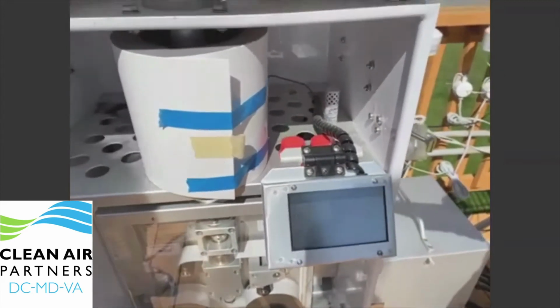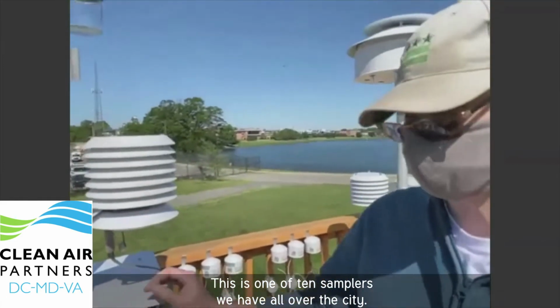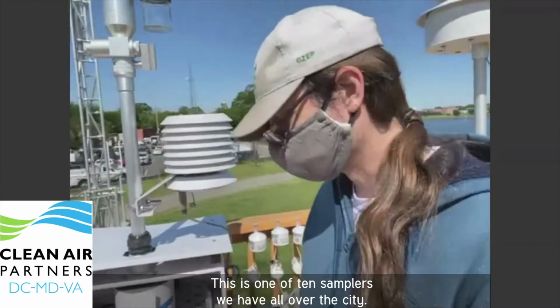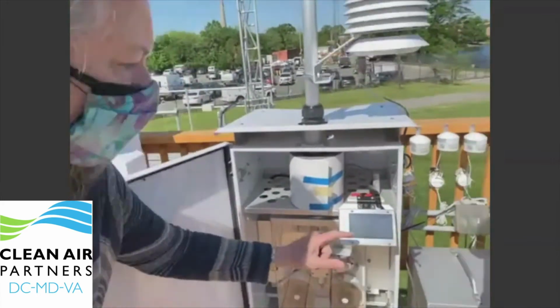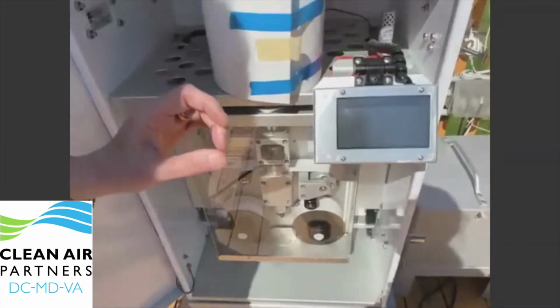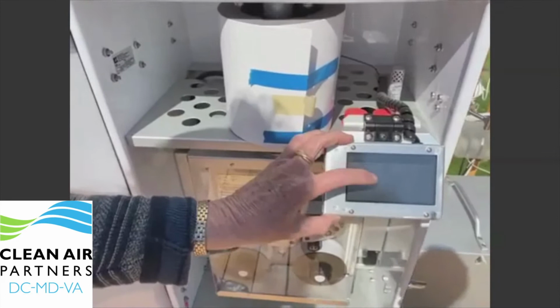And this is one of, I think, maybe 10 samplers that we have all around the city, specifically at this time. So actually, I just wanted to point out to the students here, Kelsey, if you don't mind. Sorry, I forgot to introduce Kelsey is behind the camera from Casey Trees. Hi. And we'll talk about the impact of trees.